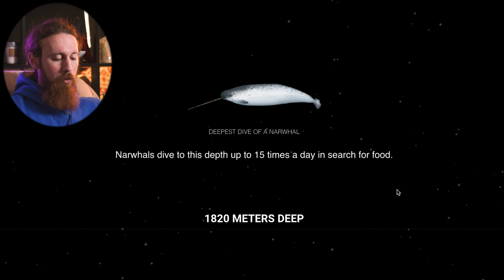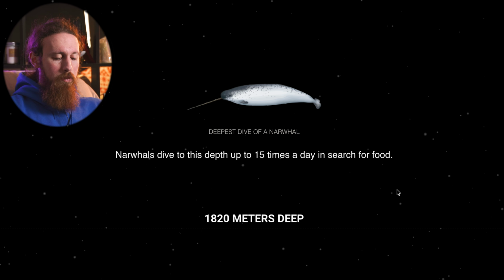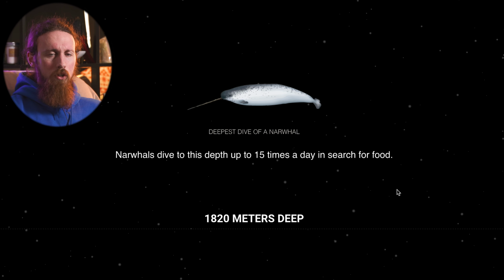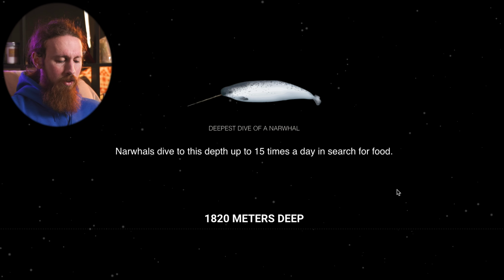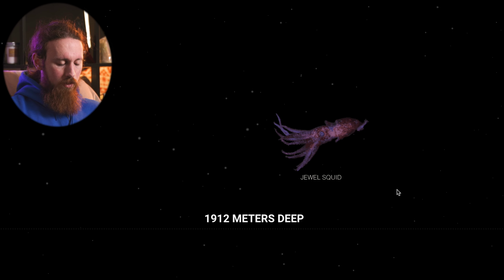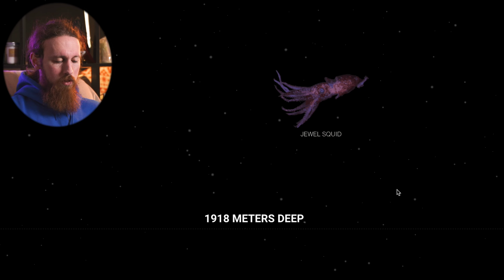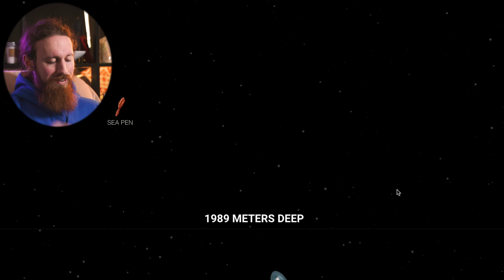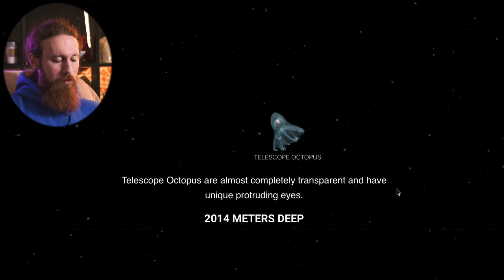Deepest dive of a narwhal. Narwhals dive this deep up to 15 times a day in search of food. Wow, well, they've got a bloody large area to check, haven't they? Jewel squid. I'm noticing it's a lot more few and far between. Got a sea pen. 2,000 meters.